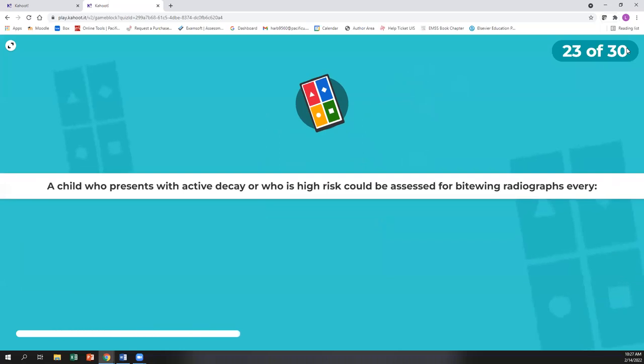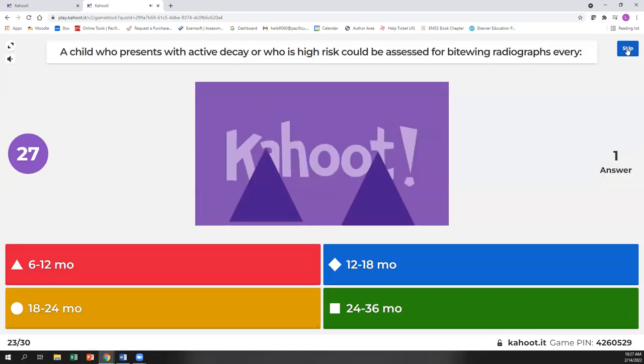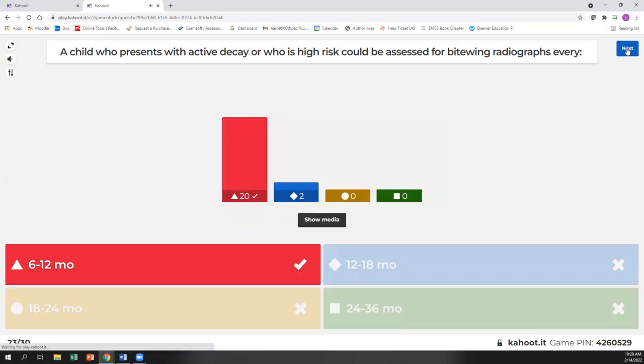A child who presents with active decay or who is high risk could be assessed for bite wings every what? So if they have active decay or they're high risk, how often could they have X-rays? Yep, 6 to 12 months. So some doctors will do bite wings every 6 months if the patient is constantly having decay.